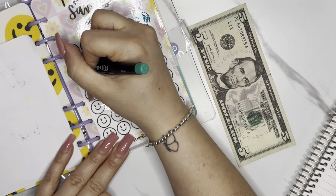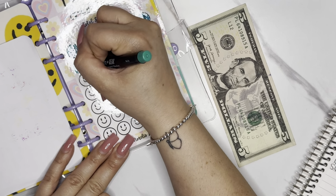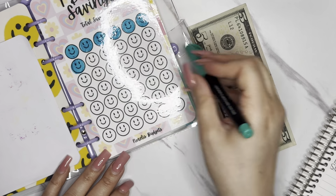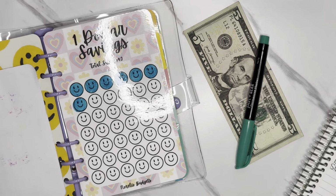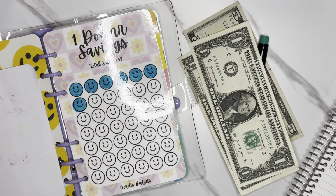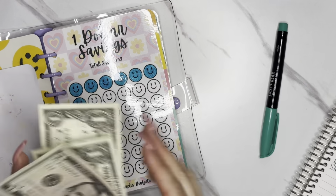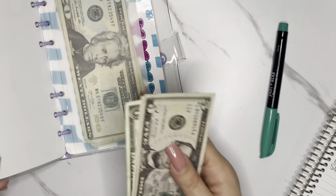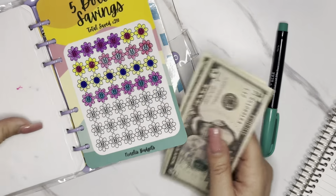Now I'm gonna add $2 because, oi, I messed it up. I kept going. 2, 4, 6, 7. So $7, and I'm just gonna rob it from my wallet. $7. I got distracted. Sorry. All right. So $7 in that one.